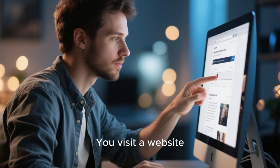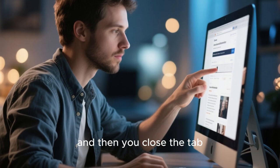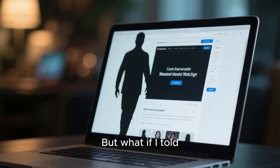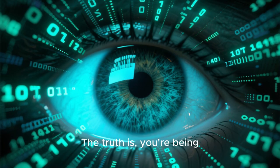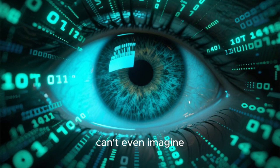You visit a website, you scroll through it, find what you need, and then you close the tab. You think it's over, that you're safe. But what if I told you that long after you've left, that website still knows almost everything about you? The truth is, you're being watched in ways you can't even imagine.